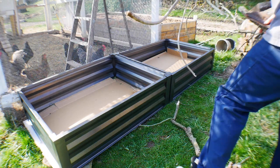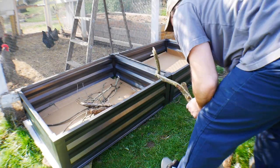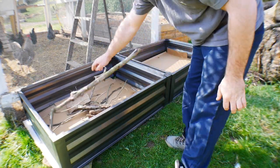Alright, so now that we got the cardboard on the bottom, we'll start putting in some sticks that the girls brought for me last night. And some of this bark and mulch I got over here by the wood splitter.